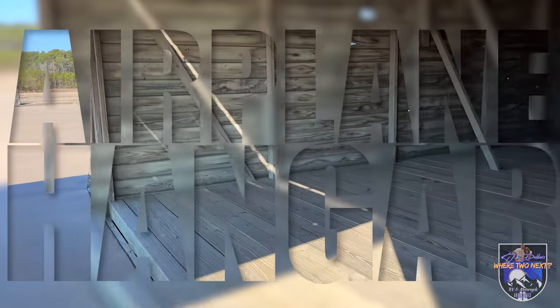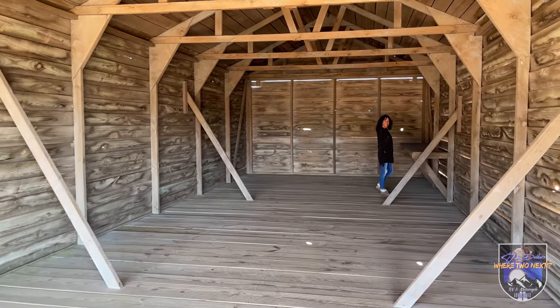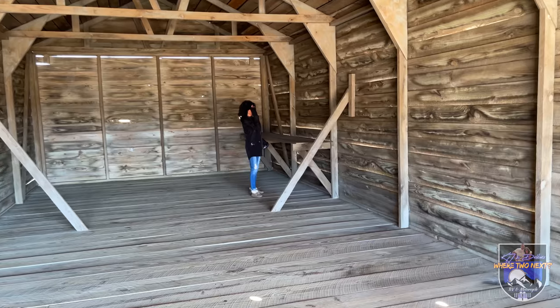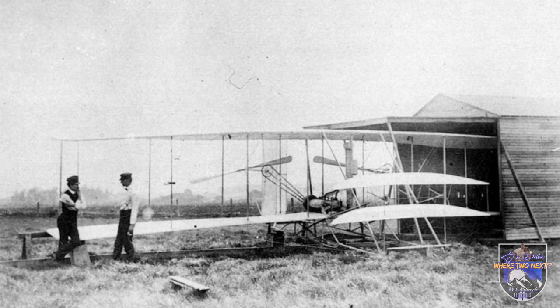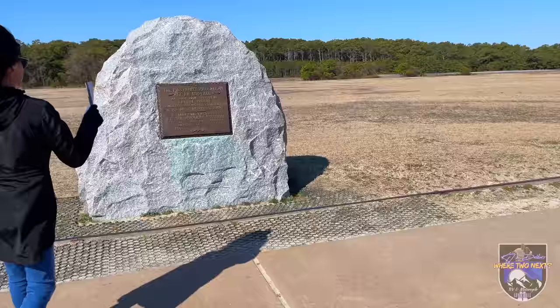So they built this hangar right here that we're looking at right now. And look, they had a workbench where they could work. Probably had their linkage for their chains and their motors and everything back there that they had to work on daily. There's an actual shot back in the day of the gas-powered airplane in that hangar. That's Kill Devil Hill. We'll be visiting there in just a little bit.